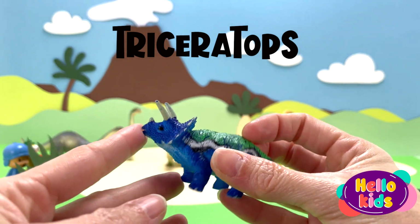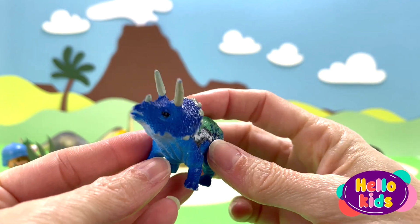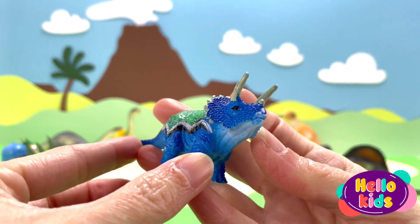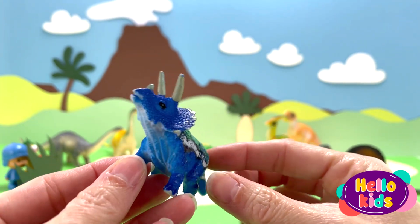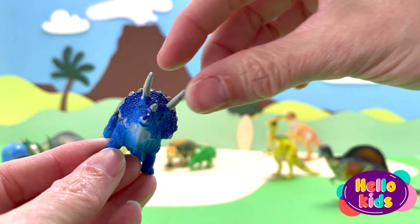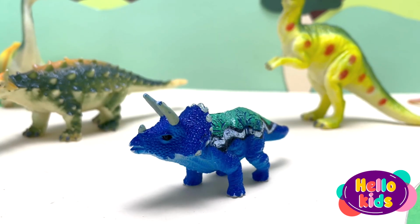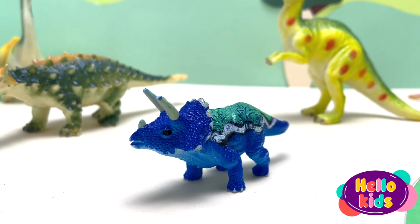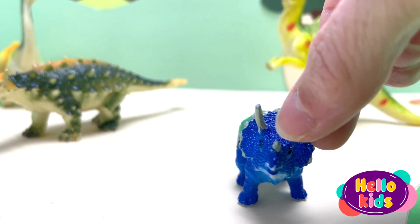Triceratops. Triceratops means three-horned face, also a herbivorous dinosaur. In addition to the horns, it had a shield that protected the back of its neck. This allowed him to defend himself against predators like the Tyrannosaurus Rex. He could attack with his horns and use his shield to protect his neck from his opponent's bites.